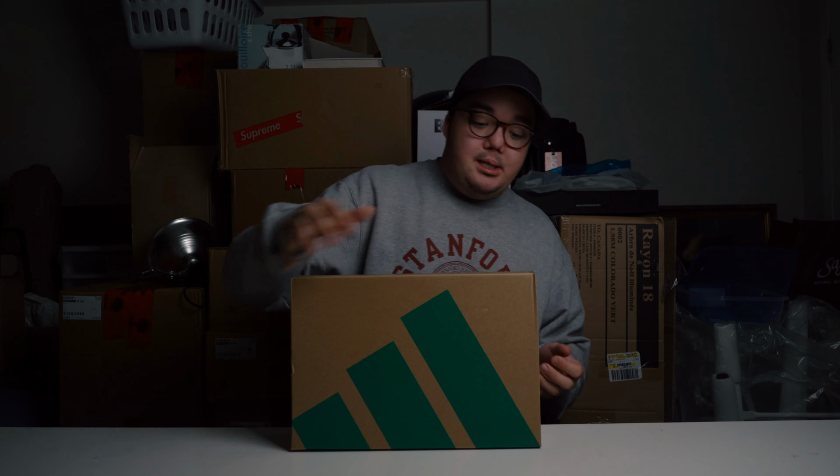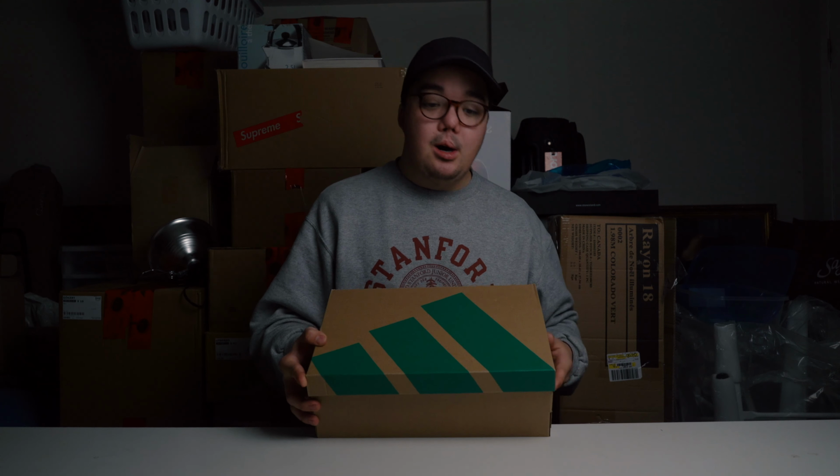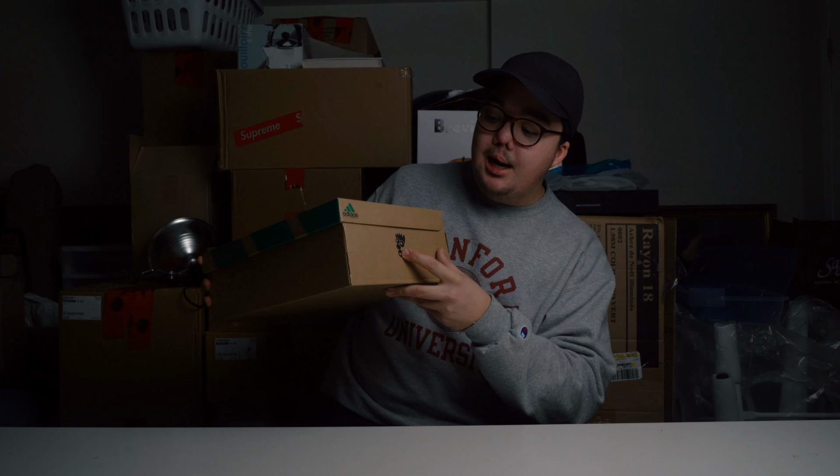Now, if we take a look at the box here, the box is a regular brown cardboard box with a top lid. The top of the box has this green 3-stripe logo covering the entire upper of the box. The side of the box has this little cartoon character, which is signature for the FYW sneaker. And then on the other side of the box, again, that cartoon character and the shoe label there with the UPC, and I got a size US 12 for the shoe. That is my new true to size for sneakers.